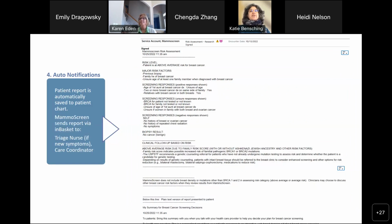This is the clinician summary. It's automatically saved to the chart. It's easy to find via just a simple search in Epic. There's a report that is sent to the triage nurse only if there's symptoms, and we developed this with input from our clinicians over serial discussions to make it most useful for them to be able to find what they need easily. And again, it matches what is in the clinician record.